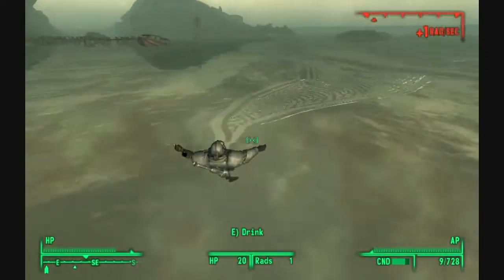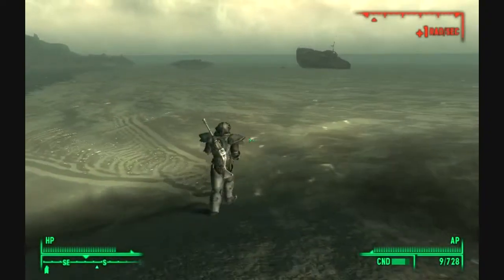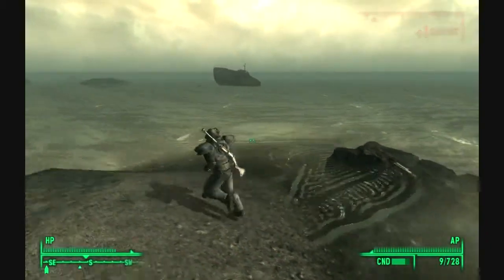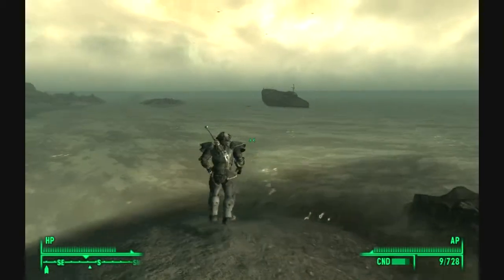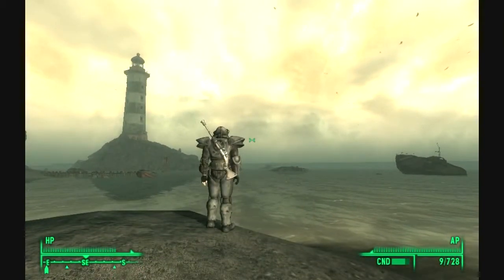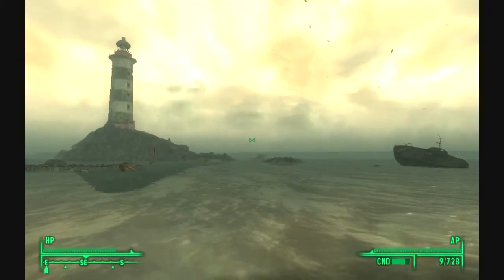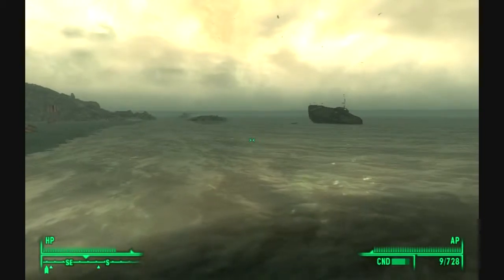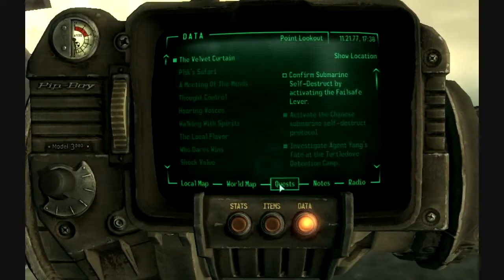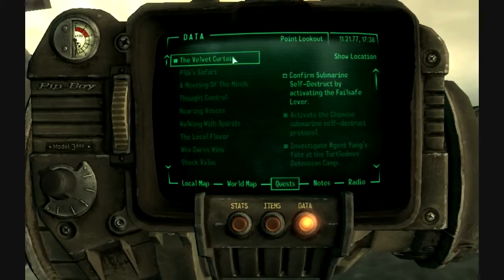She's swinging backwards. La-di-da. Come on. Let us see it explode. Look at that scenery, though. Dang. I don't get to see it explode or anything.